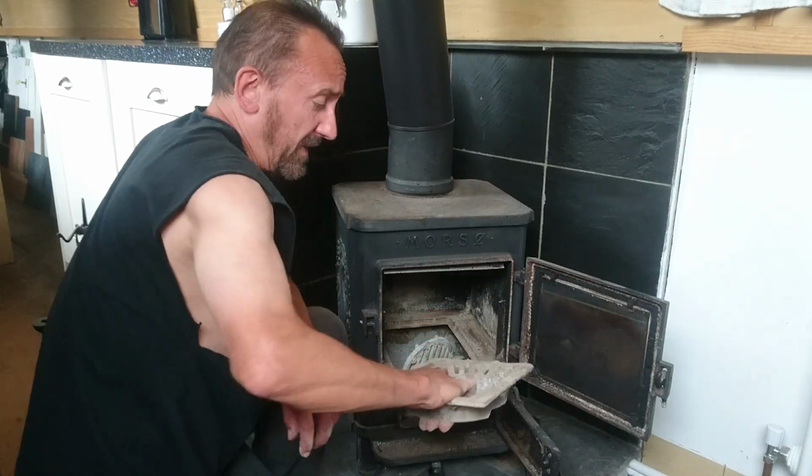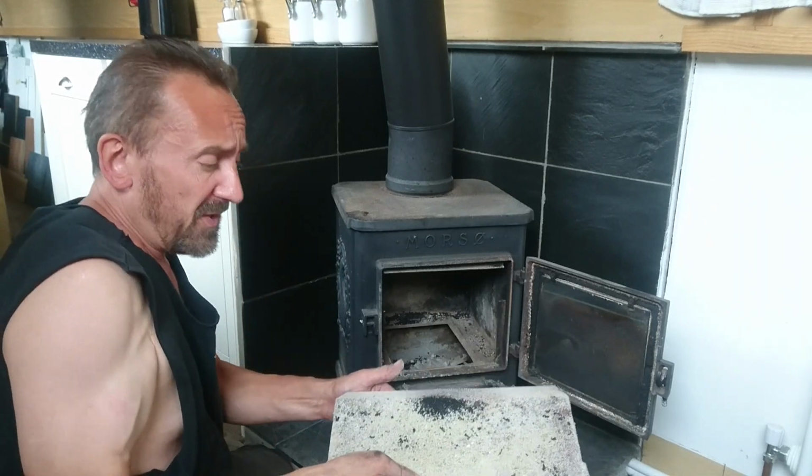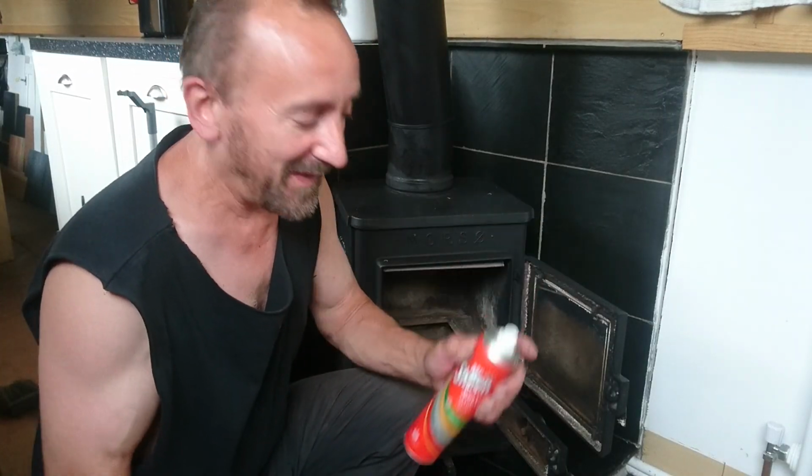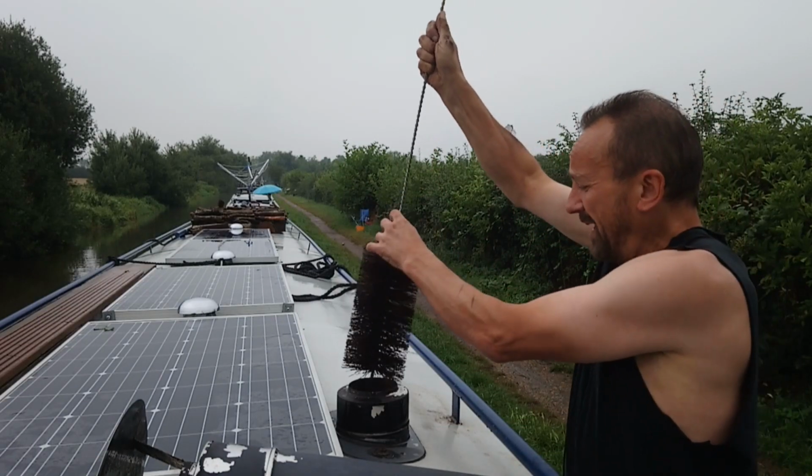Yeah, could it be that simple? I think so. There he is. It's just a big piece of cast iron. I've got a new one. It's just the right size brush for the job.